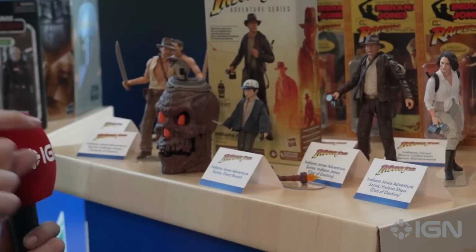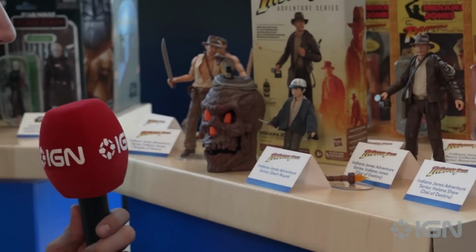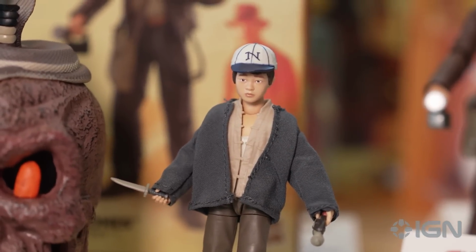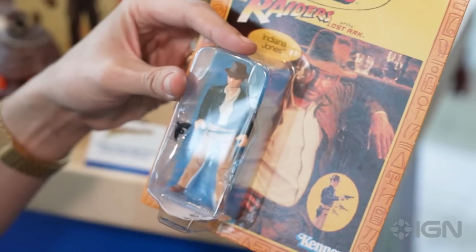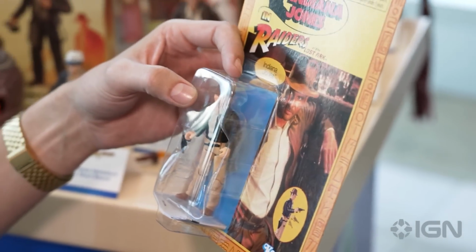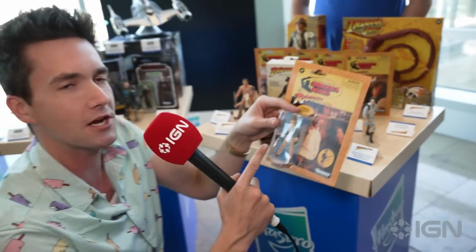You can see Short Round has a little teeny tiny voodoo doll. He's got an actual soft goods shirt, so you can take that off and put it on your Ewoks or something. I think that looks exactly like Harrison Ford. It's really, I think they nailed it back then. I think all Indie figures, all Han Solo figures, they should stick with that head sculpt. Spot on. They nailed it.